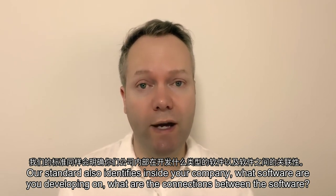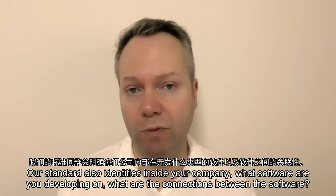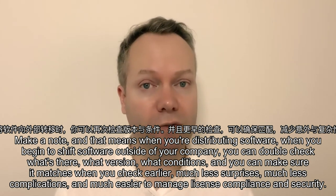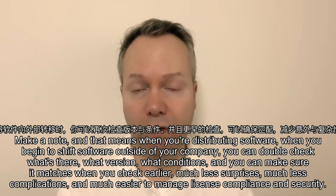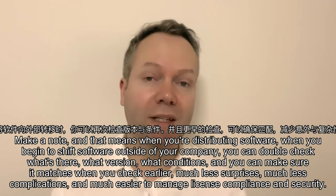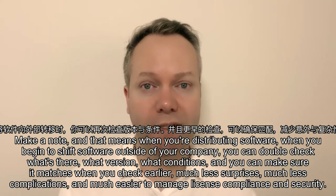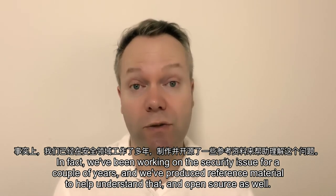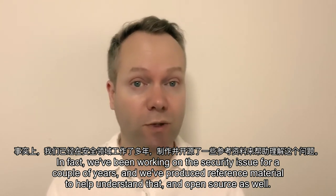Our standard also identifies inside your company. What software are you developing on? What are the connections between the software? Make a note. And that means when you're distributing software, when you begin to ship software outside of your company, you can double check what's there, what version, what conditions, and you can make sure it matches when you checked earlier. Much fewer surprises, much fewer complications, and much easier to manage license compliance and security. In fact, we've been working on the security issue for a couple of years, and we've produced reference material to help understand that and open source as well.